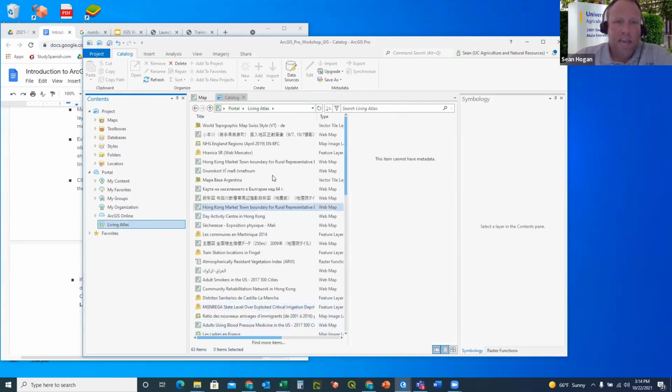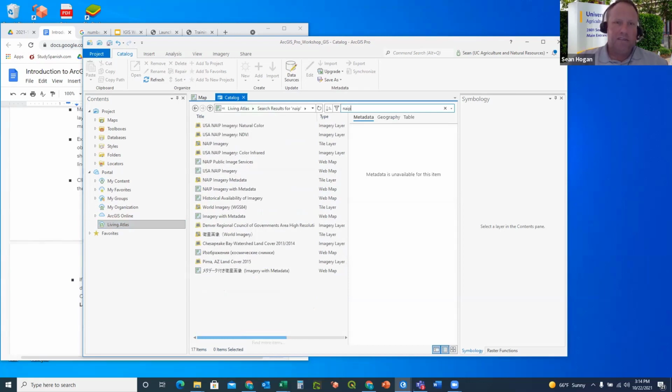and you'll see in all kinds of languages across here, because it's worldwide data sets. You'll see a whole variety of data here. By the way, if you want to peruse for Living Atlas data, you can always go on Google and Google Living Atlas, and it helps you search for what kind of data is available to you. But once you know the name of the type of data, as in this case I do, I'm just going to type in NAIP, N-A-I-P, and click enter. And it'll narrow it way down for us.